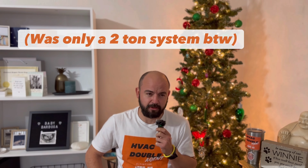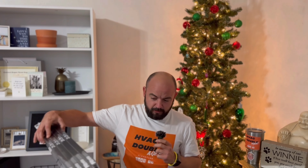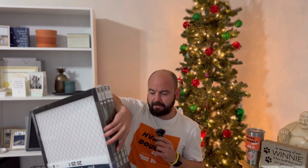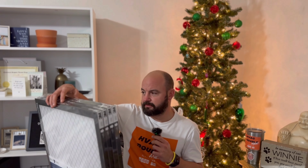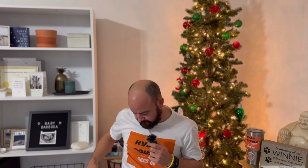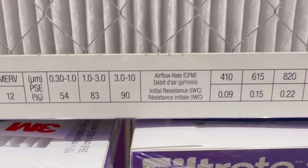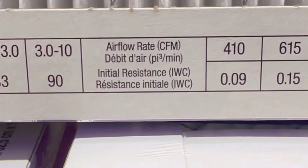I believe it was a MERV 8. I'll clip it into this video. So if we take a look at this particular filter, at 1280 CFM, the pressure drop across this filter is 0.36 inches of water column. It's somewhat high, but there's a lot worse out there.